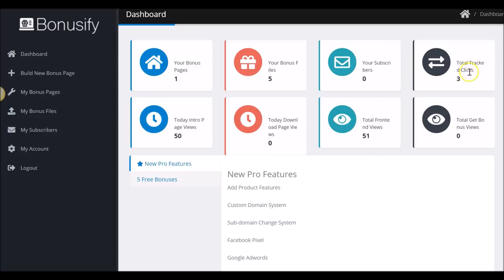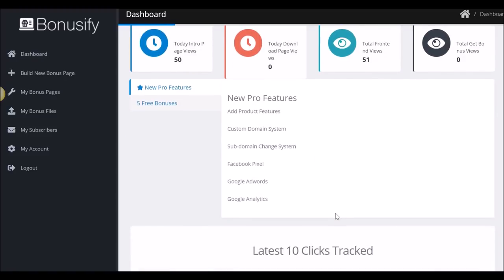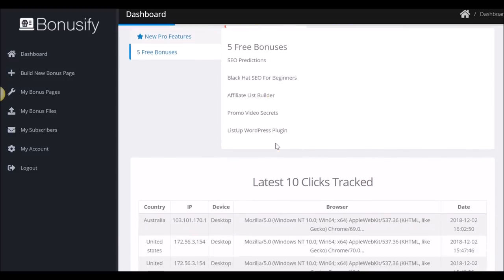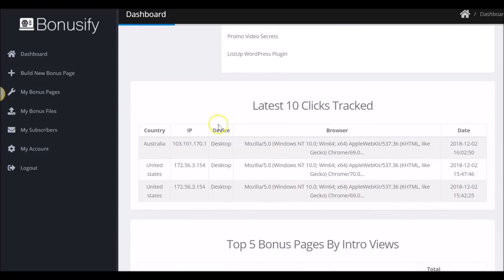And you've got total tracked clicks 3, which we'll find out what it's all about. Now, if I go down a little bit more, you've got new pro features where you can have a look at various things. I have not gone into those. And you've got the 5 free bonuses that you can use in your bonus pages. Now, as you can see here, latest clicks, 10 clicks tracked, Australia. That was me, I think.